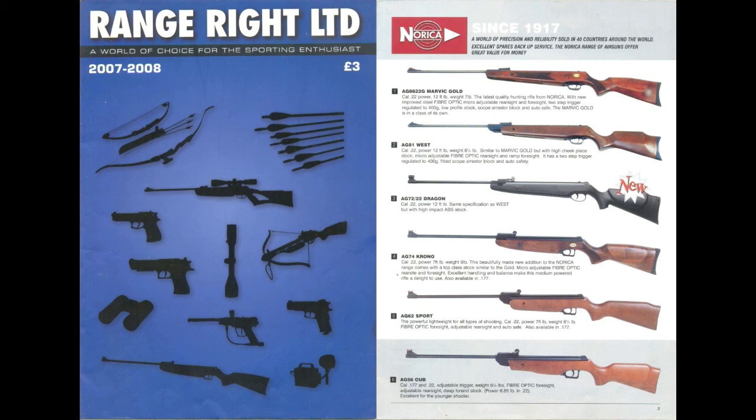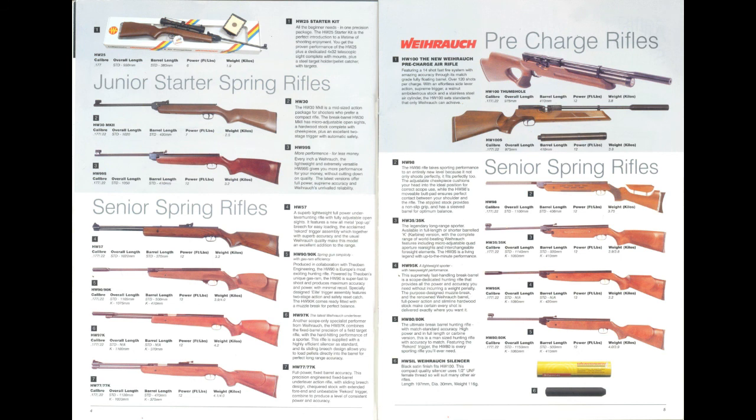So the pages where I haven't bought stuff, I won't dwell too much, but you can always look at it yourself, just pause and look, as long as the quality is good enough. So it starts off with the Norika air rifles there. Never really had any interest in any of them, although they look like good cheap air rifles. So that's page 3, so now we're going to page 4.